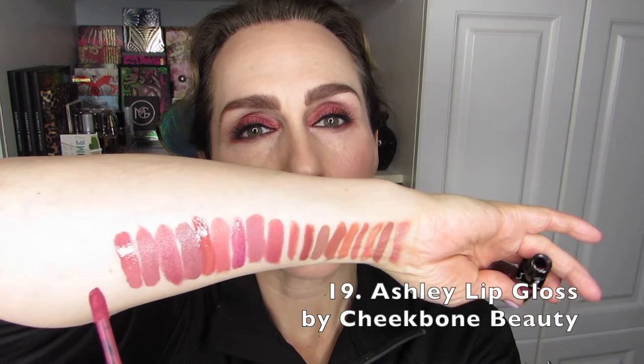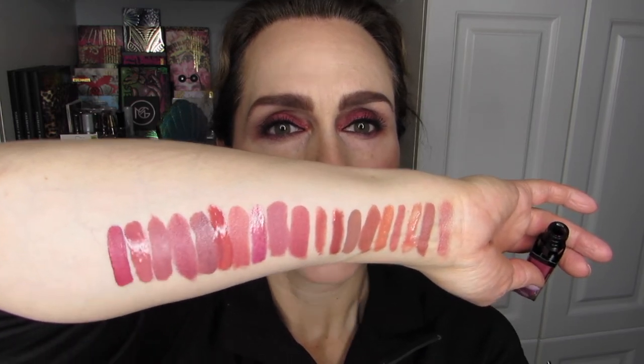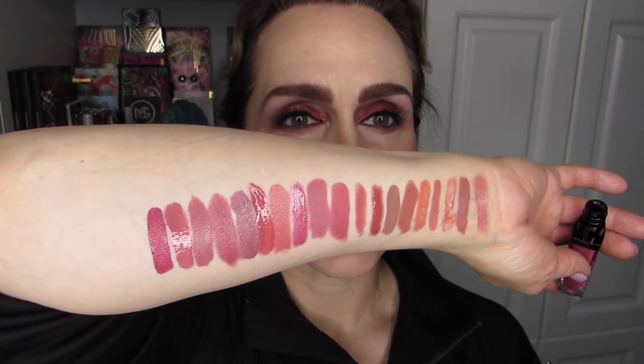All right, so we have this one, Ashley, and they all tend to be female names as the color names here. Gosh, that is so beautiful. That is Ashley. Very, very pretty color. Now, I did try to get somewhat of a gradient of color, and it seems to be working out. Hopefully, it looks all right to you.